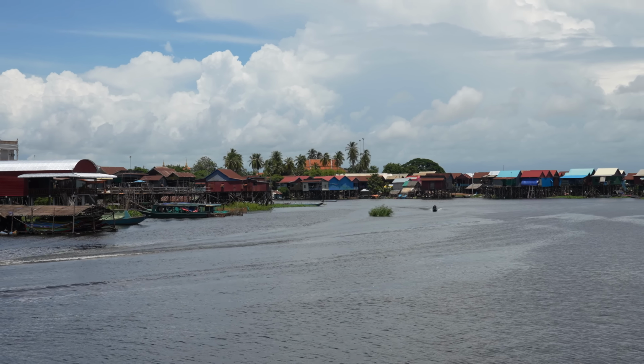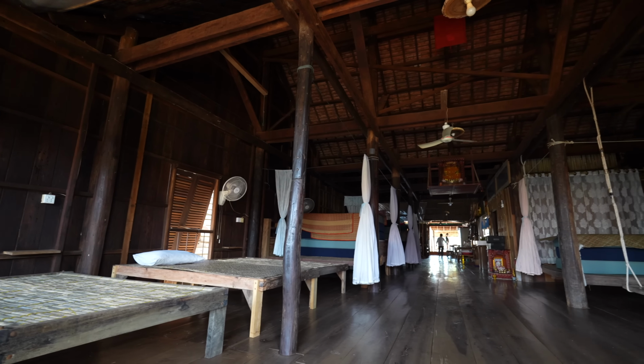So this is the homestay we're going to be having lunch at today. It is absolutely beautiful. I love it here already. I've never seen anything quite like this before. Everything's made from natural materials. We are up above the water. There's kids swimming, kids playing in the water. And this morning before arriving here, we actually stopped at the market in Siem Reap to pick up our ingredients for lunch today.